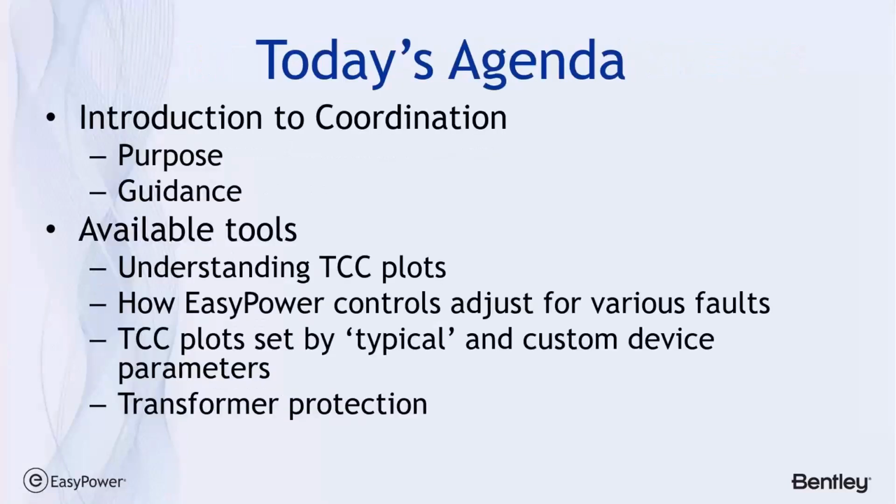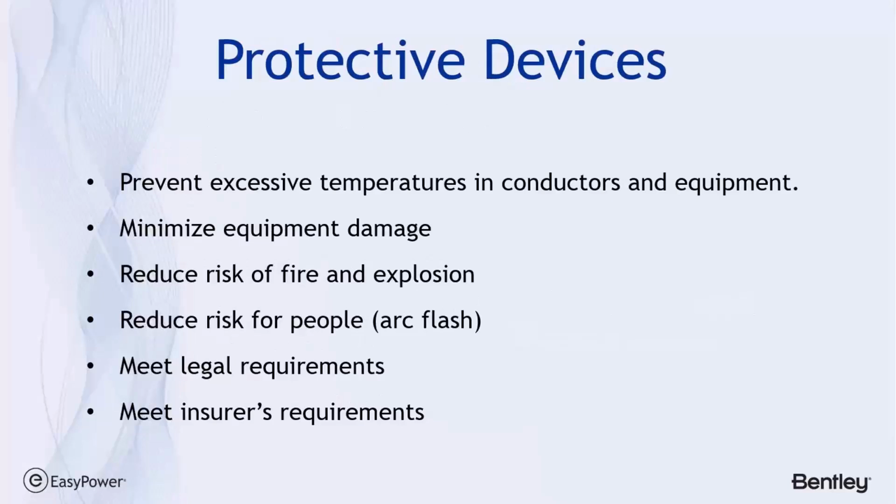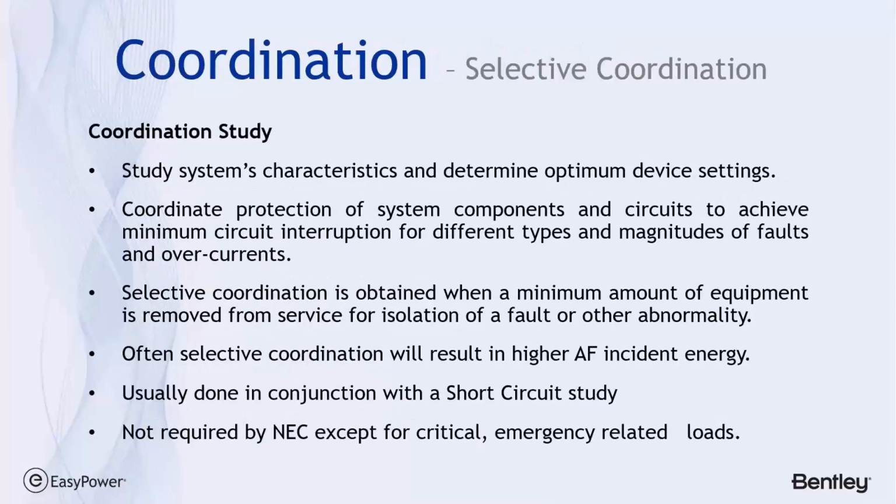Okay, so real briefly, coordination, the purpose is to protect the system, increase the reliability and minimize the chance of equipment damage with a process that is referred to as selective coordination. And basically it determines the system's optimum device settings to protect the components and at the same time reduce the amount of system that gets de-energized once we've isolated the fault.